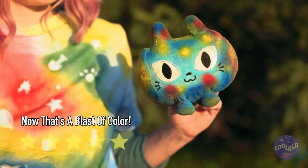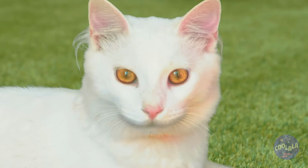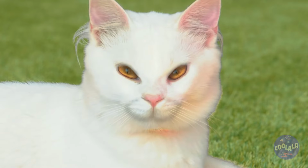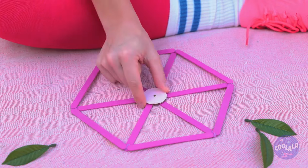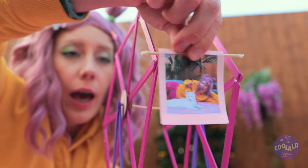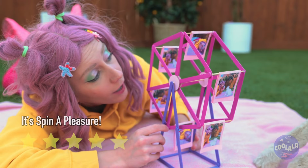Oh, but we're not done just yet. Aw, what a cute family album. Wait, how'd that get in there? Let's rethink this album. Grab some ice cream sticks and make a Ferris wheel. Now the pictures will go around and around. And you can even spin the wheel.